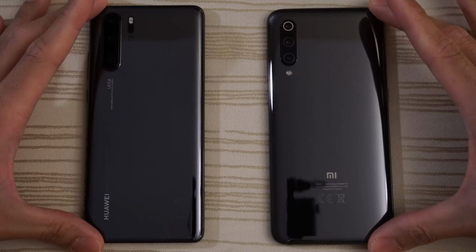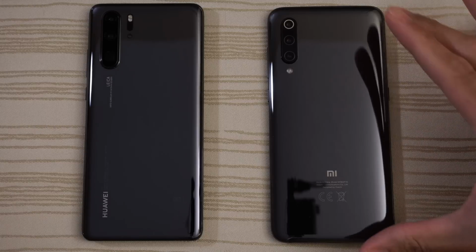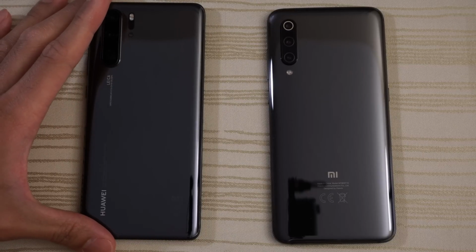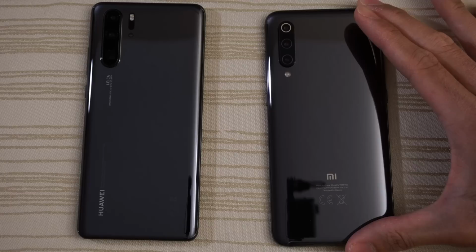This will be a speed test between the Huawei P30 Pro versus the Xiaomi Mi 9. Now the P30 Pro has the Kirin 980 with 6 gigs of RAM. The Xiaomi Mi 9 has the Snapdragon 855, also 6 gigs of RAM.